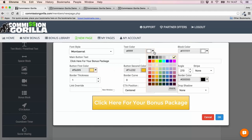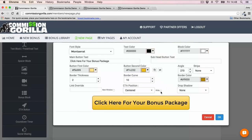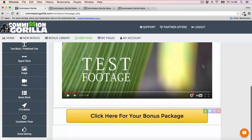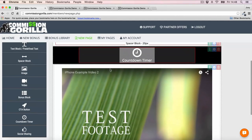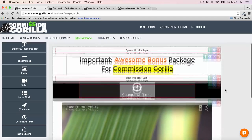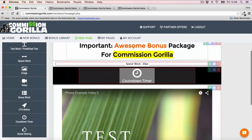I'll change the text color a little bit, make it black. I'm going to make it wide so it sits nicely underneath my video like that. Okay, very cool. And then what I want to do is actually make this section a separate color. I want to make it like orange, like this color here.